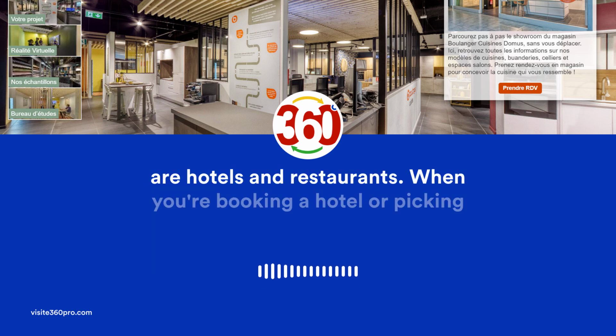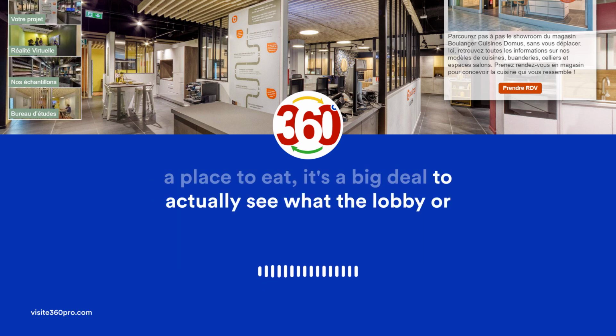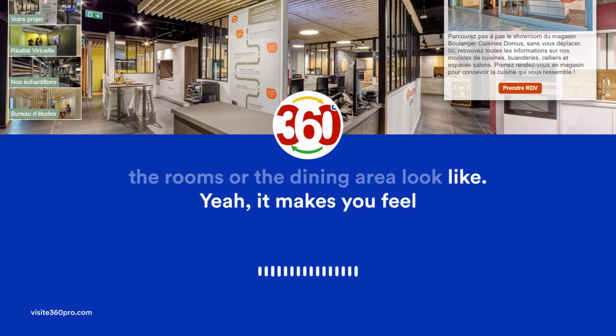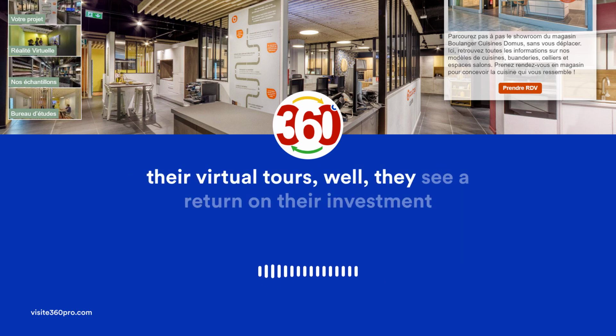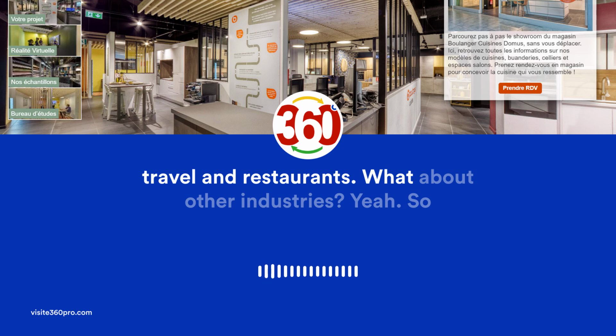Well, the obvious ones are hotels and restaurants. When you're booking a hotel or picking a place to eat, it's a big deal to actually see what the lobby or the rooms or the dining area look like. Yeah, it makes you feel more confident about your choice. Totally. And hotels that use their virtual tours, well, they see a return on their investment really fast. Makes sense. People do a ton of research online for travel and restaurants.